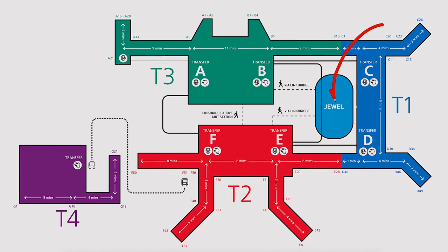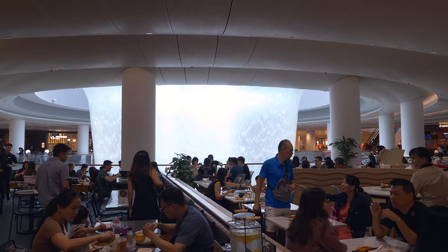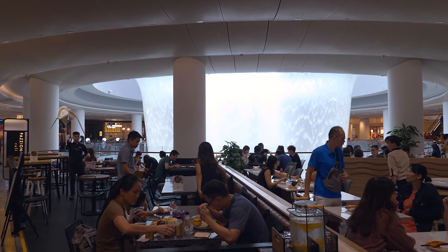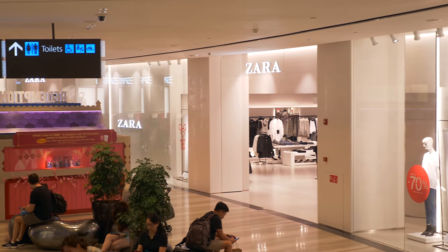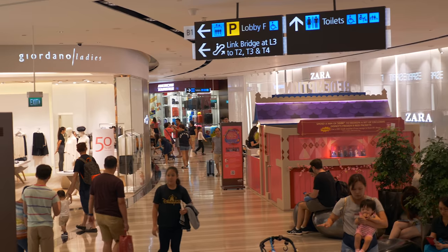Here's a few things that you need to know about the Jewel. Number one, it is between Terminal 2 and 3, but you'll see it on all the signs. Number two, there are a whole bunch of cafes and restaurants and bars around this area. So if you want to get some food or a drink, here's a place to come. Number three, it's basically like a shopping mall around here. They've got all kinds of shops. They've even got an Apple store here. So this airport has everything you'll possibly need.